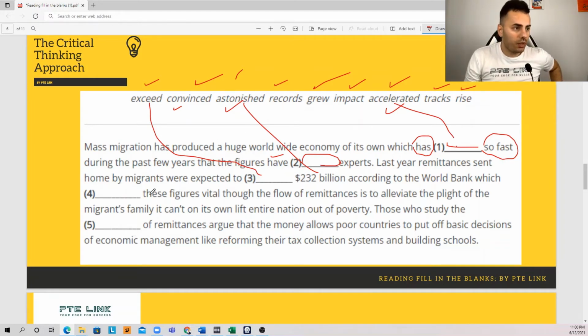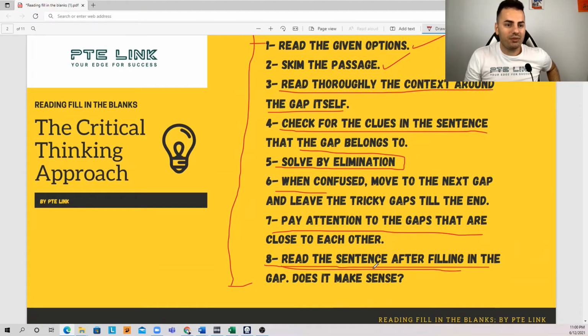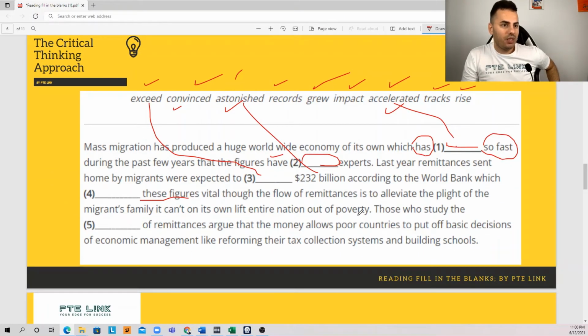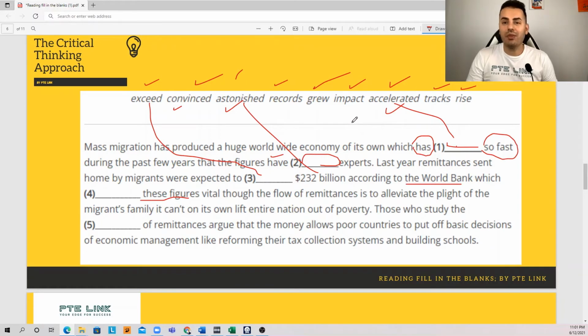According to the World Bank, which these figures? You know, guys, take a look here. What I said: read the sentence after filling the gap. Does it make sense? Because here too many of you would select records, as a verb. But the World Bank is not recording those figures. It's not its job to record those numbers. The World Bank is tracking the numbers, tracks.